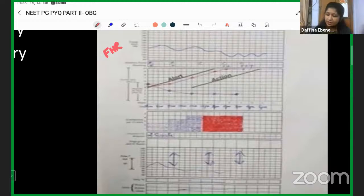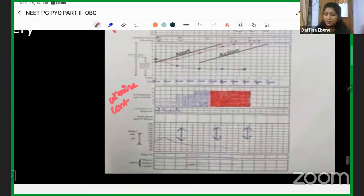This table is showing the uterine contraction. Uterine contractions are monitored. The below will be the mother's vitals, her pulse rate, BP. Then her temperature, urine ketones, any urine albumin that you are measuring, all that can be documented below.